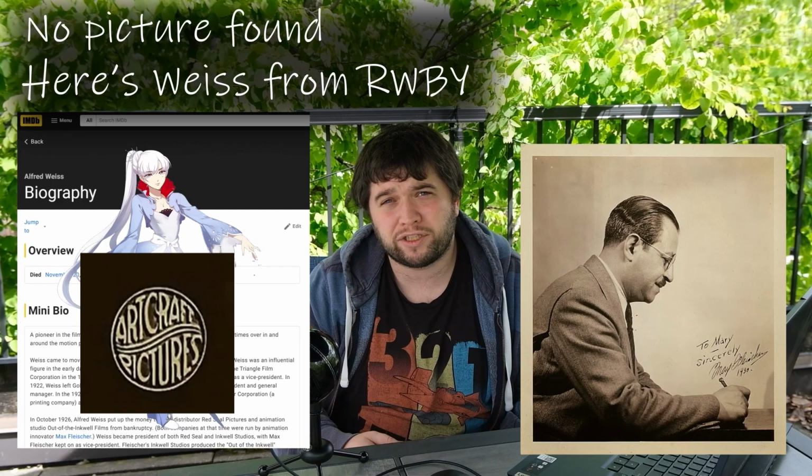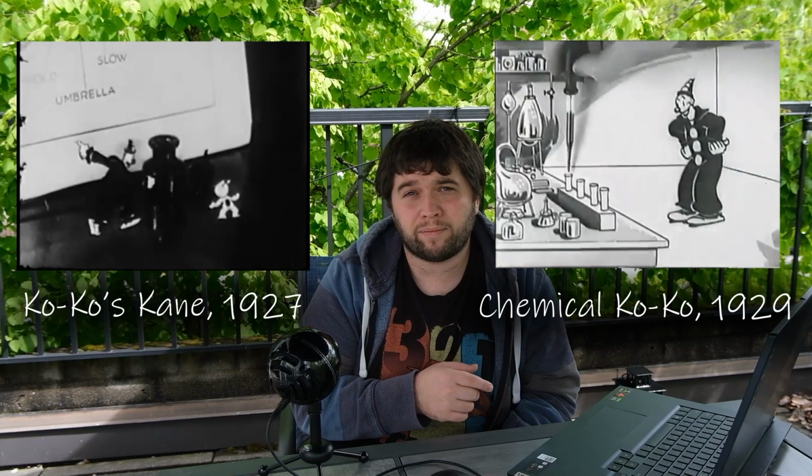After Red Seal fell, Fleischer was approached by Alfred Weiss, the owner of Artcraft Pictures. He had a contract to produce the cartoons for a new distributor, under the Artcraft name. Due to legal complications with the bankruptcy, Out of the Inkwell became Inkwell Imps. Inkwell Imps ended up running from 1927 to 1929 under Artcraft Pictures for a new distributor. This began Fleischer's most paramount of professional relationships.